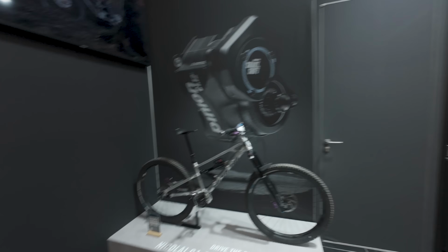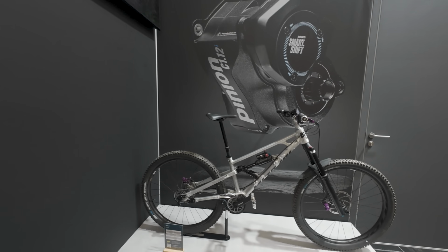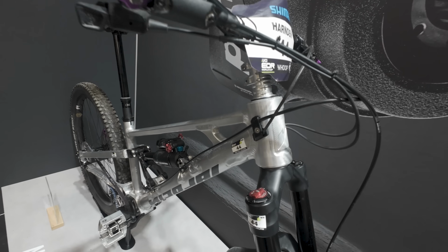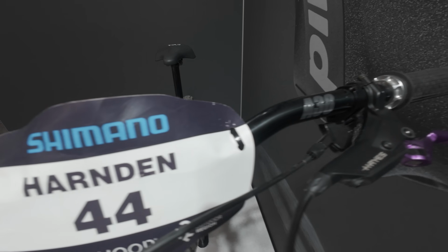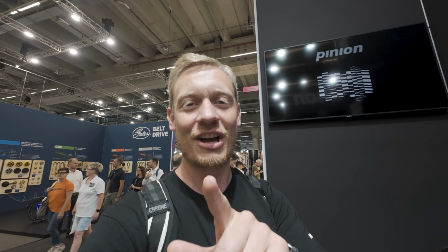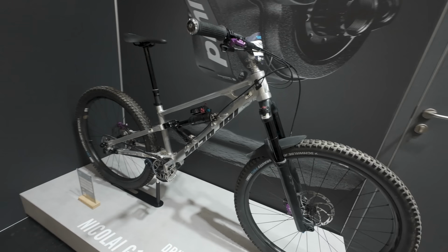Right, so in 2025, you couldn't expect me to come all the way to Eurobike and not go to the Pinion Gates stand and have a look at some gearbox bikes, because there's some pretty cool ones here. First up, Hattie Harnden's Nicolai G1 GPI. Now this is the bike that she raced at the first round of the Petzl Ligure EDR early this year, number 44. Yes, she's racing downhill this year, but she thought, oh, I've got unfinished business, I'm going to go and race enduro. She did it on this bike. True to form, she went and won it.